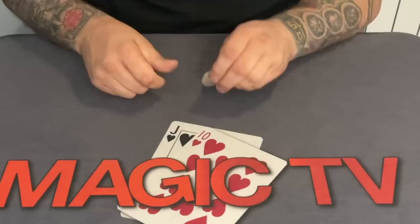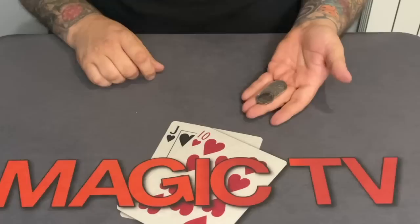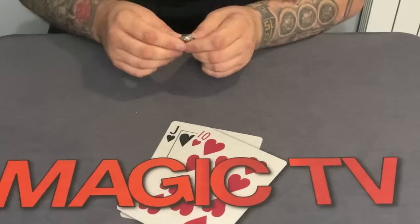I'm gonna show you something with these four coins. I'm gonna show you something pretty weird. Now there is a classic routine in magic and it's called the coins across. And the idea is very simple. The idea is to make the coins jump across. The clue is in the name of the trick.